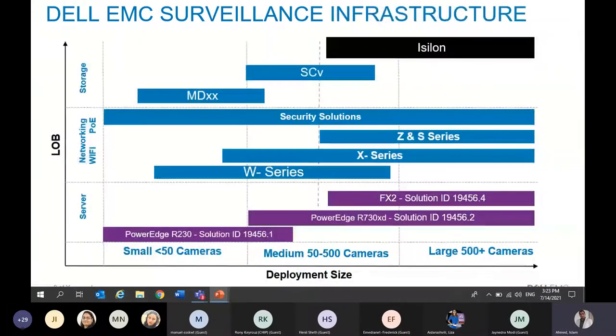Another slide talking about the same idea is, again, about the deployment size, whatever your deployment size is. If you talk about servers and networking and storage, you can see different products that can serve different deployment sizes. For example, in the storage, you can start with MD for small and medium projects, then SCV if you need even more cameras, and of course, the IS4 for huge and large camera count projects.